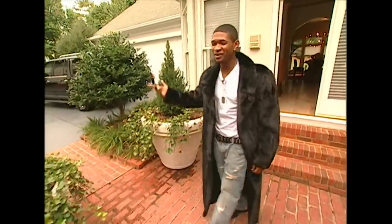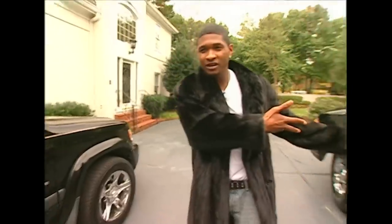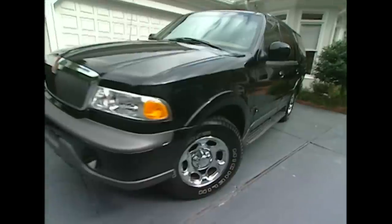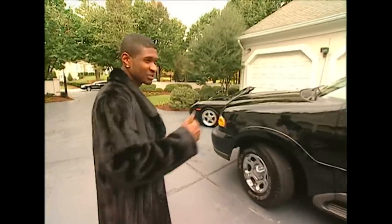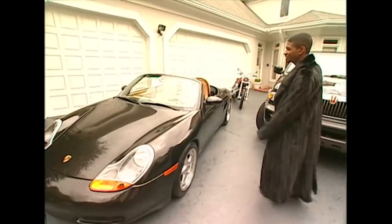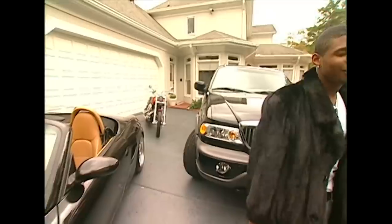Now we're gonna take a look at my cars before we hit the guest house. I have a nice car. I got a Lincoln Navigator right here. It doesn't have the twinkies on. It doesn't have the 22-inch rims, but it's got a nice sound system and a lot of meaning. This is the first car that I ever purchased. This Porsche was given to me by L.A. Reid's first gift. That back there, that's my dog right there. I call it my Boricua.